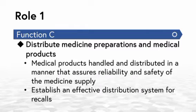Function C describes distribute medicine preparations and medical product. Pharmacists should ensure that all medical products, including medicine samples, are handled and distributed in a manner that assures reliability and safety of the medicine supply. Pharmacists should establish an effective distribution system, which includes a written procedure to recall promptly and effectively medical products, with a designated person responsible for recalls.